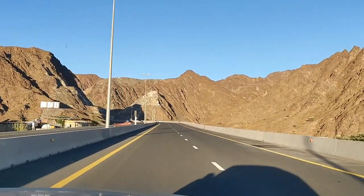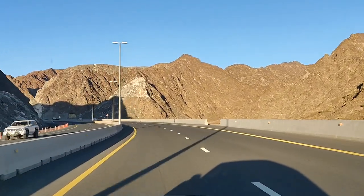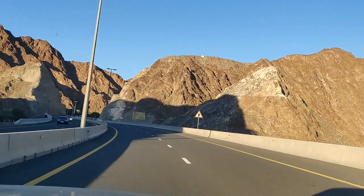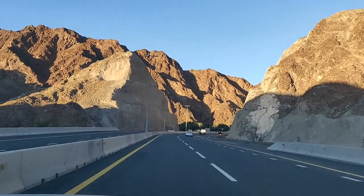The drive to Khorfakkan is a very refreshing drive. It's just 1.5 hours from Dubai and the views are amazing. There are lots of hairpin bends and you feel like you're in another country.